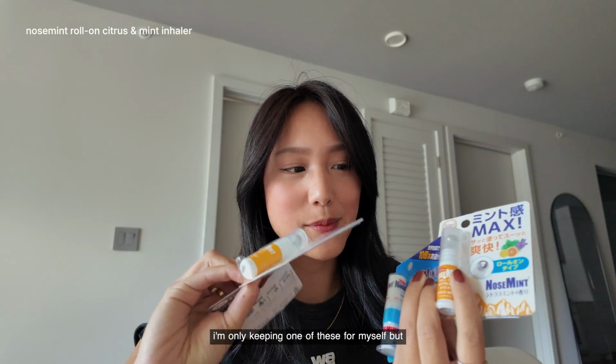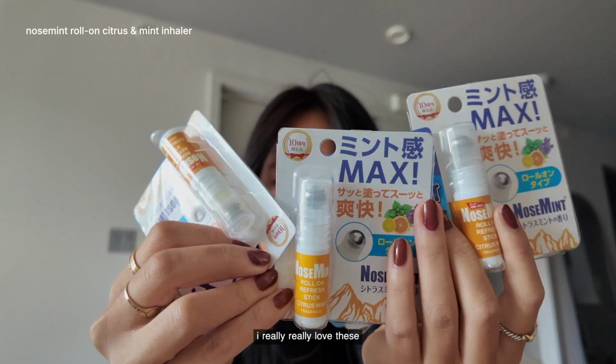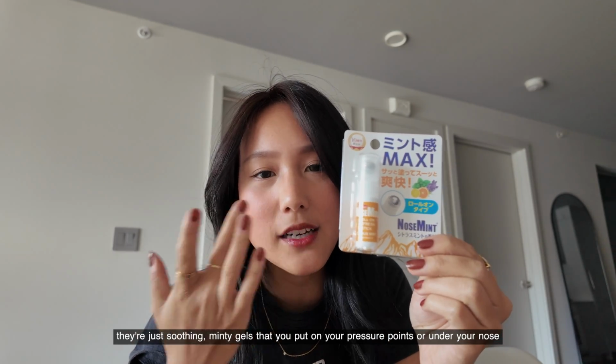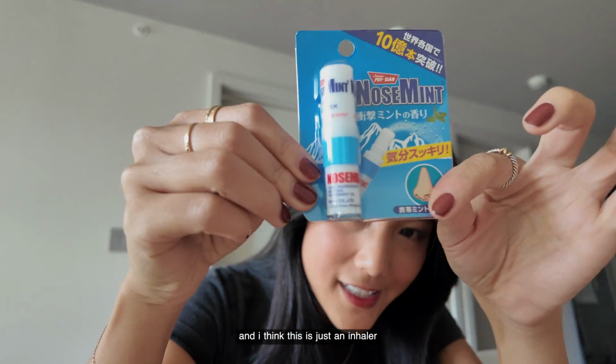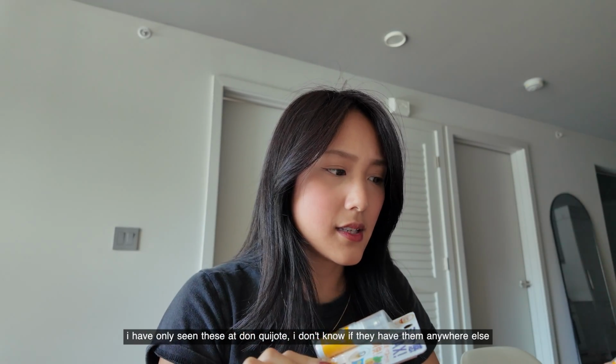I got 4 of these nose mints. I'm only keeping one of these for myself, but I really love these. They're soothing, minty gels that you put on your pressure points or under your nose. This is the roll-on version, so this is more liquid, and I think this is just an inhaler. I have only seen these at Don Quixote. I don't know if they have them anywhere else, but I specifically wanted to hunt these down.